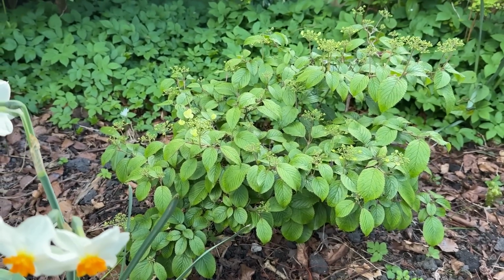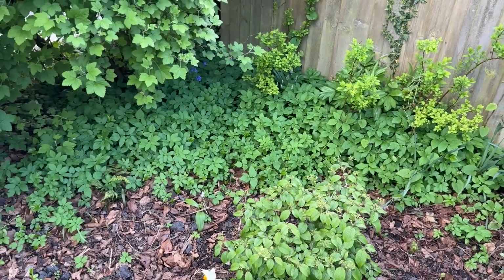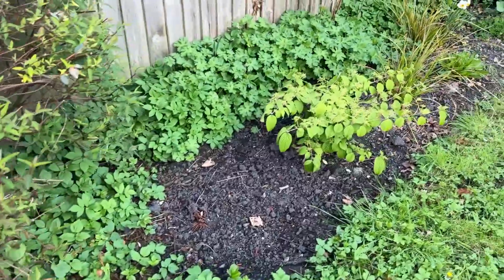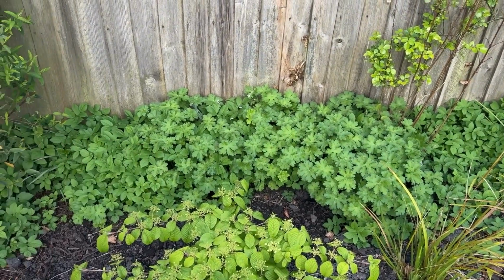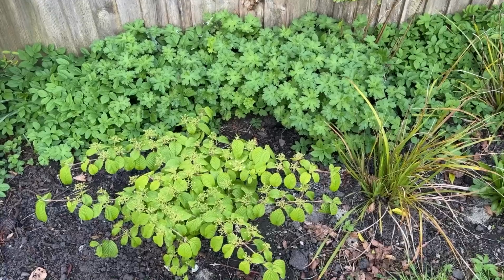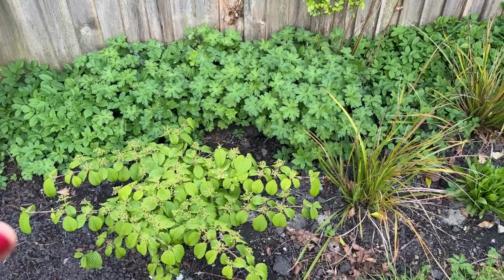Viburnum plicatum, a shrub I absolutely love. Masses of ground elder, which I will never fully get under control. And then another viburnum. I've stolen some of this geranium to take out to the back garden. It'll have deep purple flowers. The back garden is in serious need of some flowers.